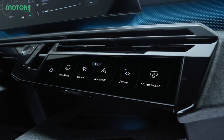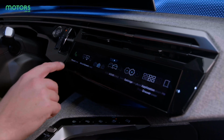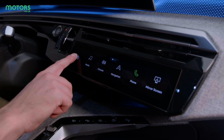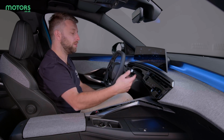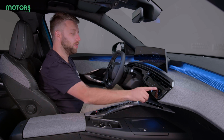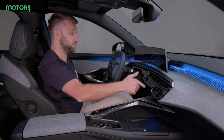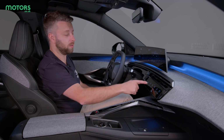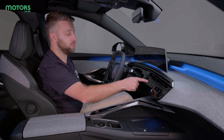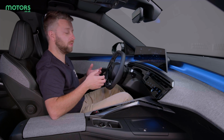But down here we've got a new interpretation of the i-Toggle switches, so these ones can be customized to have whichever shortcuts you want easily accessible right here through this display, and you can scroll through them and then you can add whichever one you want. So you can have your media, your climate, your navigation, quick to hand, and then again you've got your settings, so you don't have to go in through the main screen, you've just got them right there. Importantly as well, you can turn off your adaptive driving systems too easily rather than having to delve through the screens. And it's the same kind of feel with the new steering wheel.